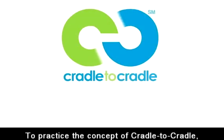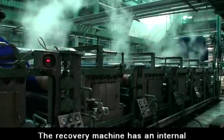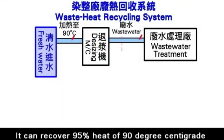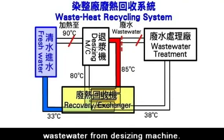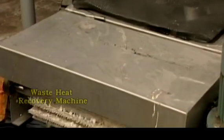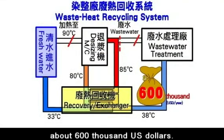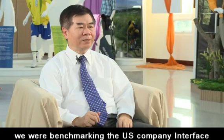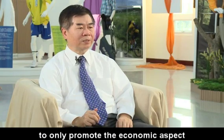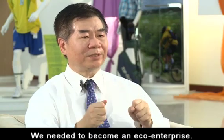To practice the concept of cradle to cradle, Everest adopts heat recovery machines. The recovery machine has an internal honeycomb heat exchanger. It can recover 90% of the heat from 90 degrees centigrade wastewater from the desizing machine. Annual savings from heat recovery are about $600,000 US. At the time, we were benchmarking the U.S. company Interface. We knew it was not enough to only promote the economical aspect. We needed to become an eco-enterprise.